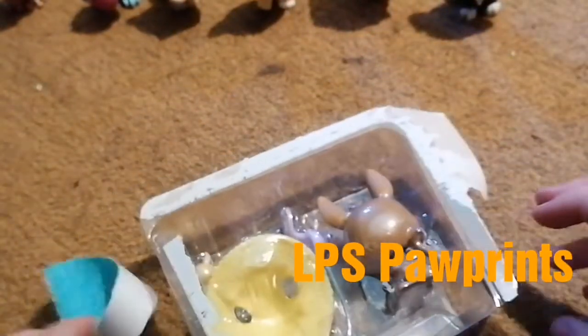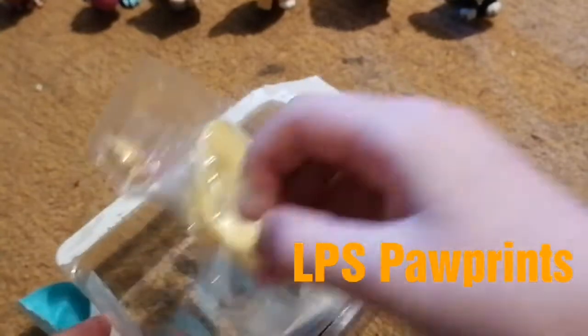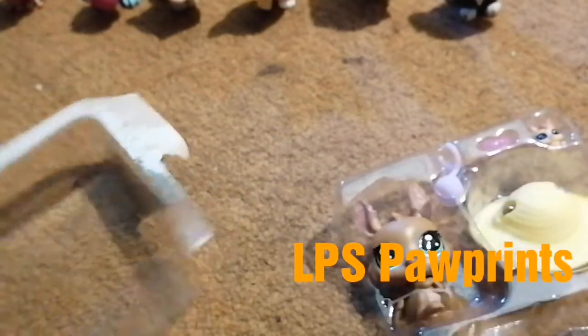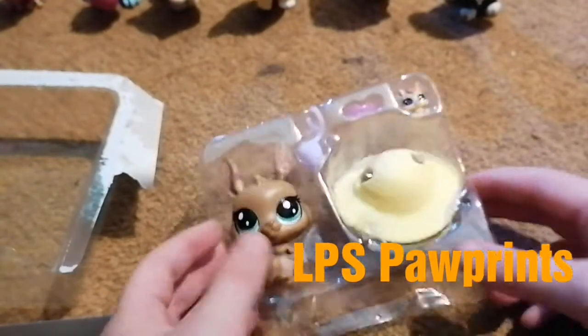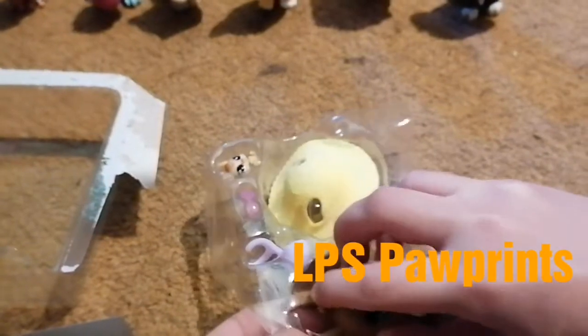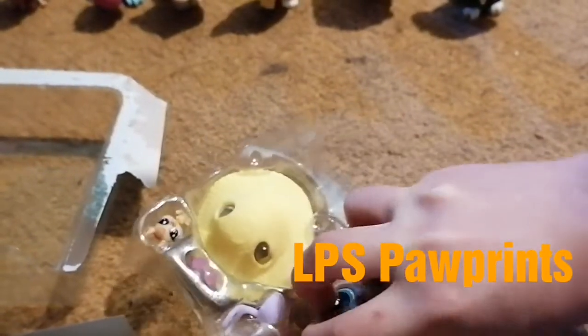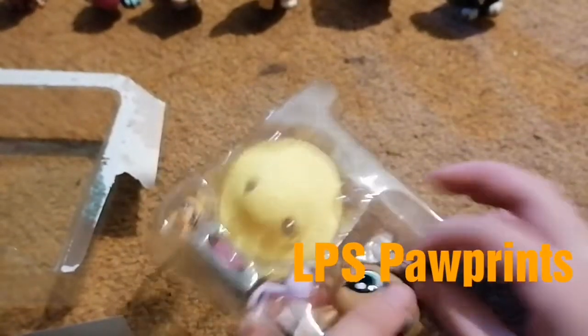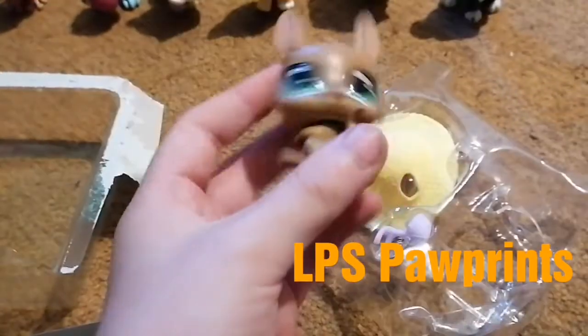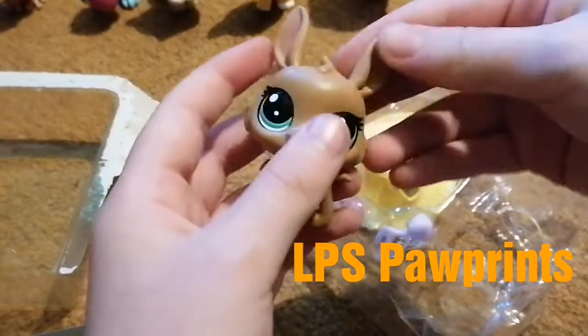I've opened it. Oh my gosh, this is so adorable. Do you have collection catalogs and stuff? I don't know, I'll have a look at those later. Oh my god, she's so adorable! Oh my dog, oh my dog! I can't get her out. I think I need scissors. Let me try. Okay, so off camera I managed to get her out without scissors.